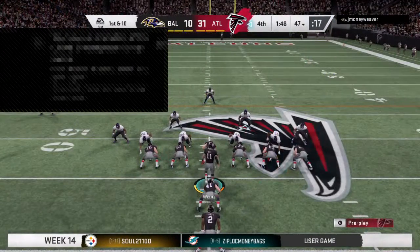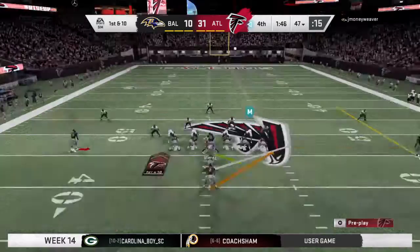The big play has him all the way out near midfield for a 1st and 10.